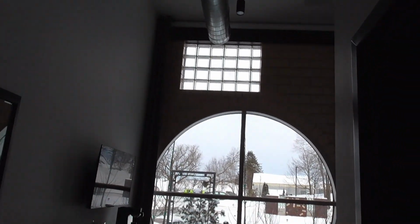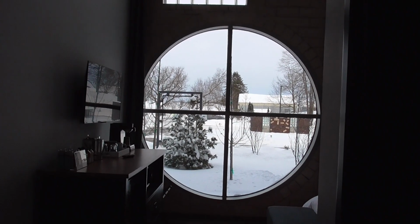Was this covered up when you came here? Yes, this was covered up. So it was under discovery, huh? Uh-huh. Cool. Did you put the tile around it, or is that tile original as well? All tiles, all original. Wow. The windows are new. A lot of custom-made windows here. I bet. Yeah, there's a lot of things that were not cheap.